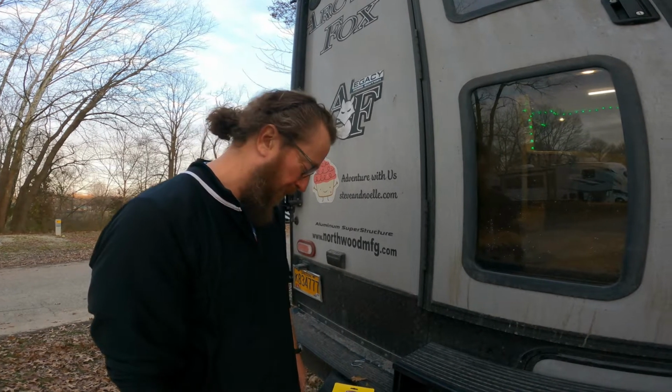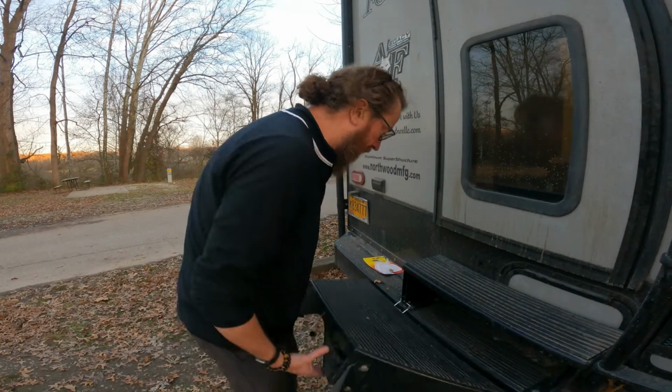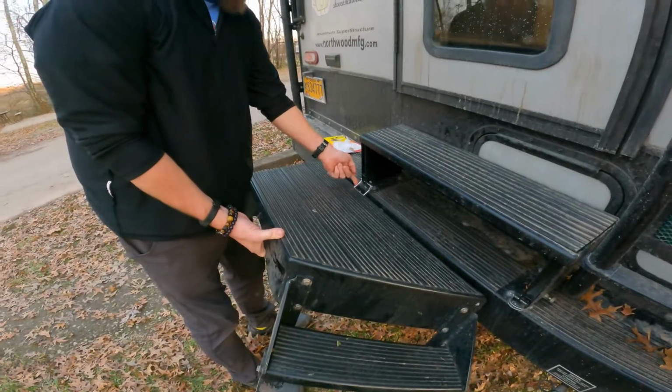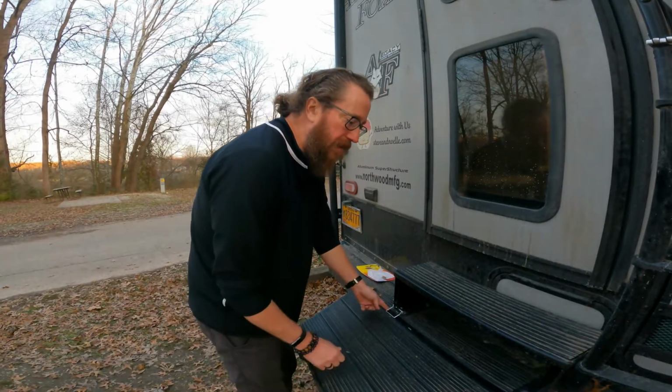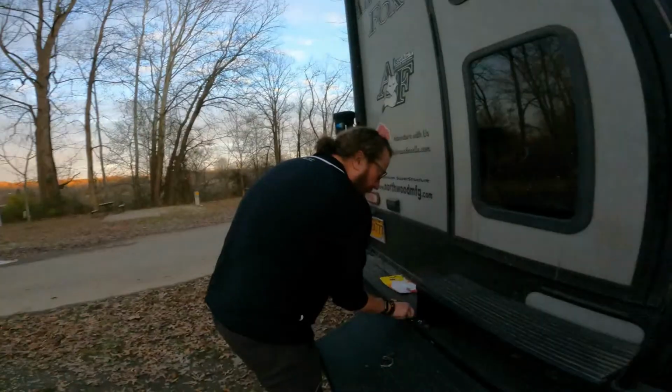Done though. Now that I've given it a 0 on the scale, when I go to shut it, it's actually jamming down here. So Noelle was smart enough to say, swap the two of these, swap this one and this one.